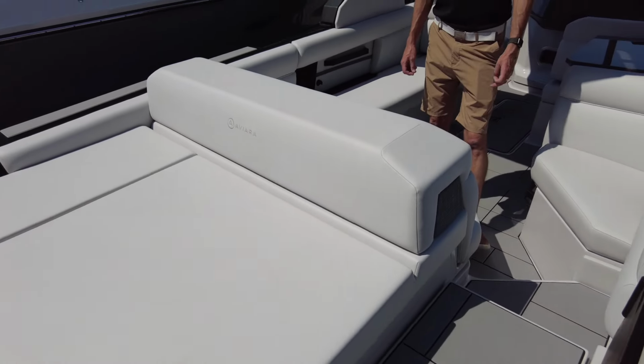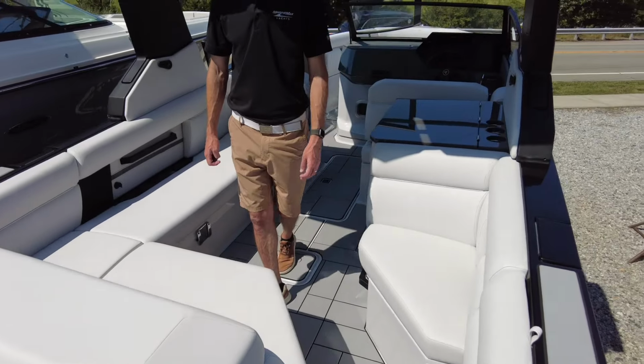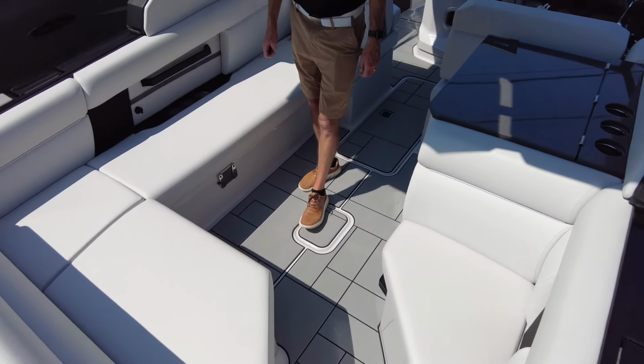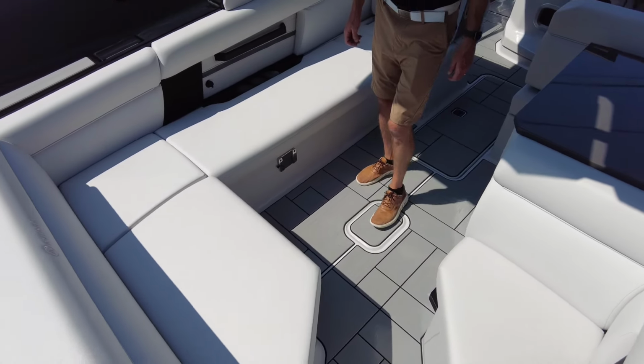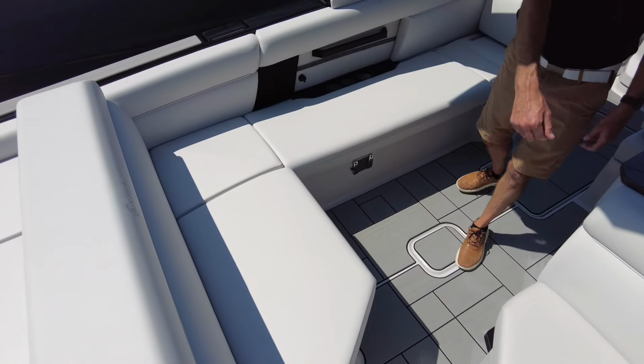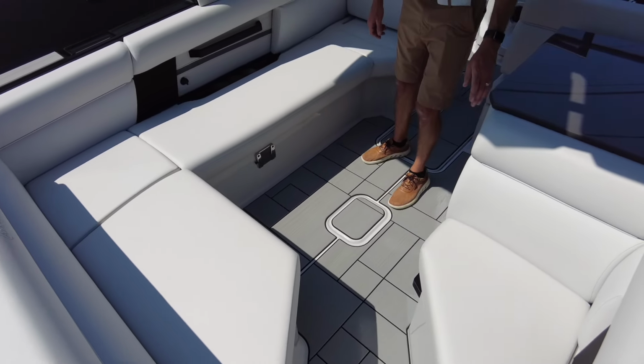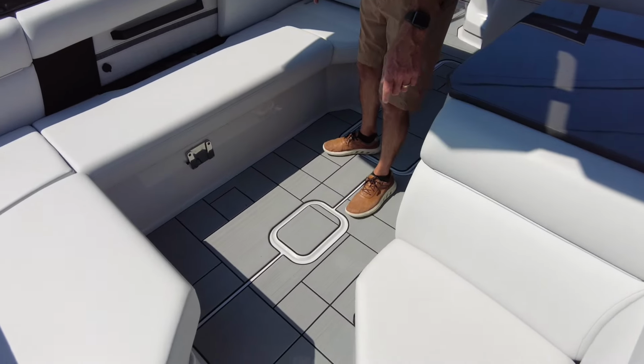As you begin to walk in through the cockpit, we've got dedicated storage for fenders. There's a freshwater washdown, flagpole holder, and we've got easy access to the batteries behind the bolster on the starboard side. Down in the cockpit, we've got storage underneath our seating.